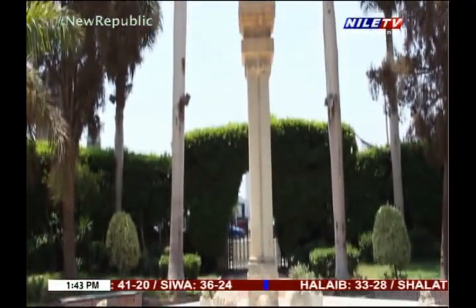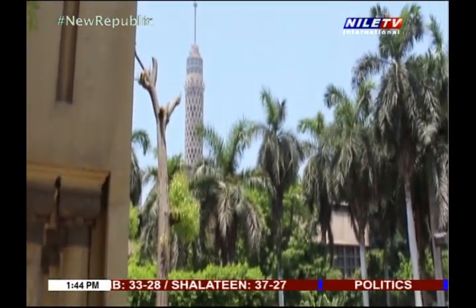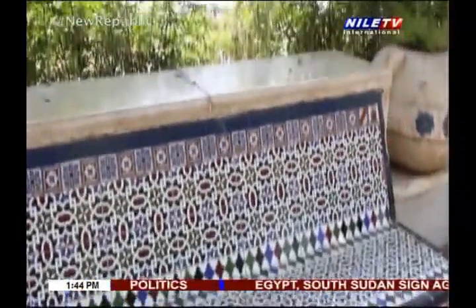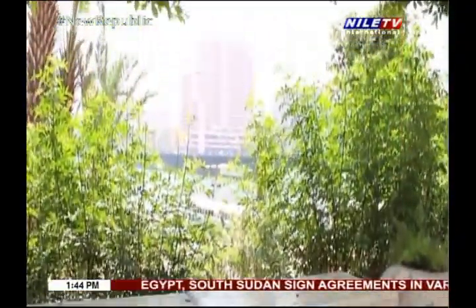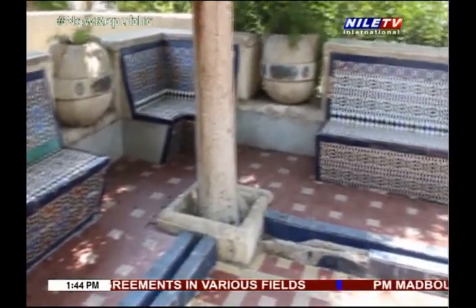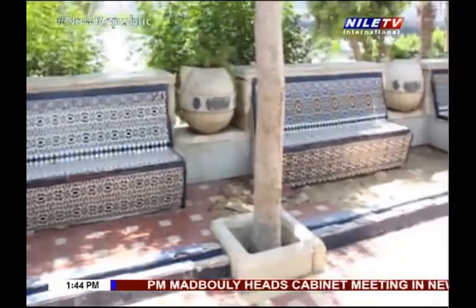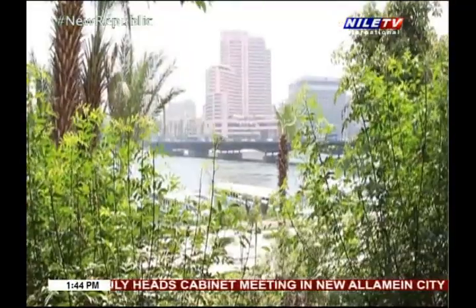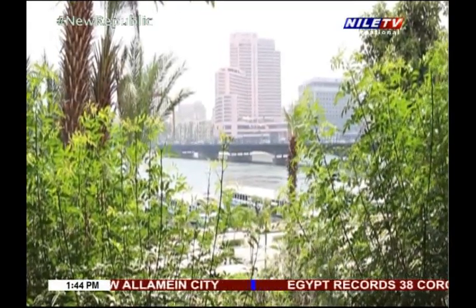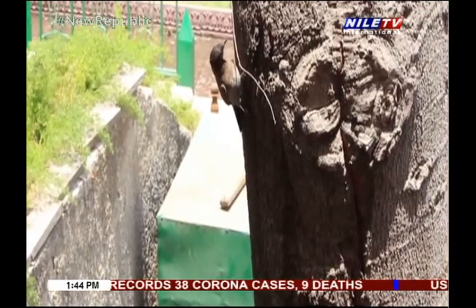The most unique aspects of the park are the preserved old structures designed in the traditional Andalusian architectural style. This area is stunning with colorful mosaic benches and steps surrounding a large fountain.